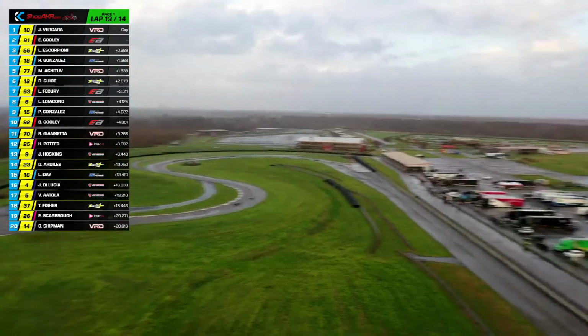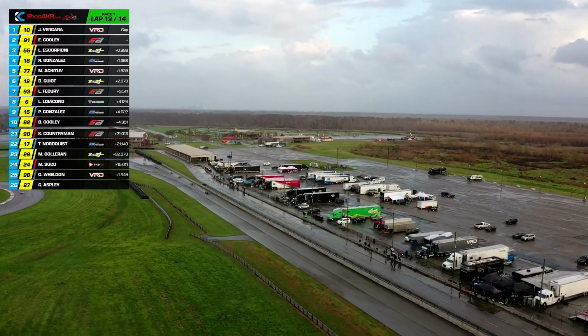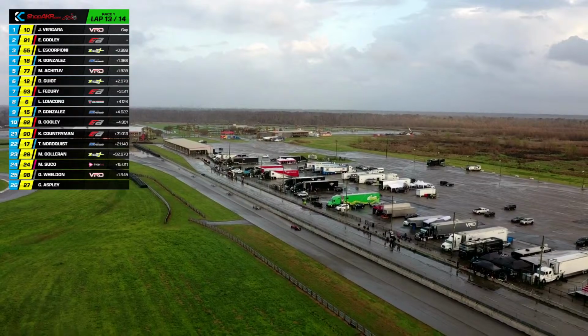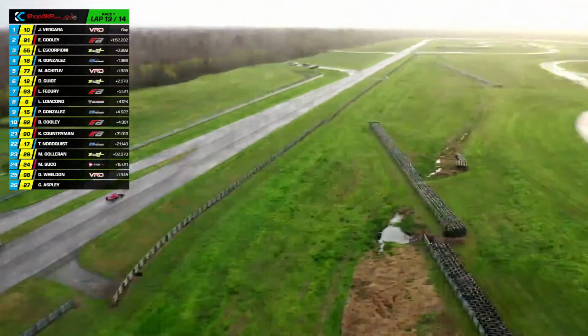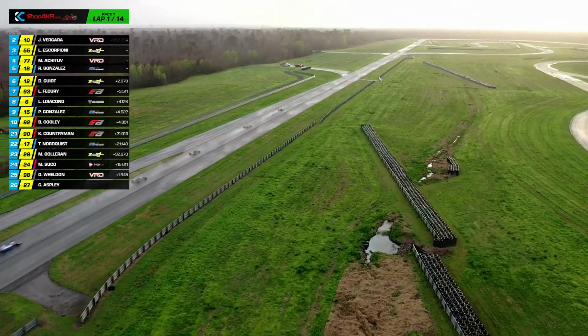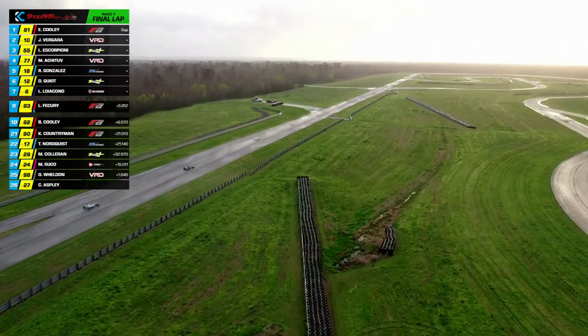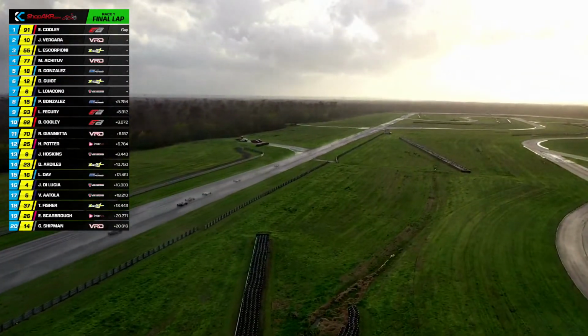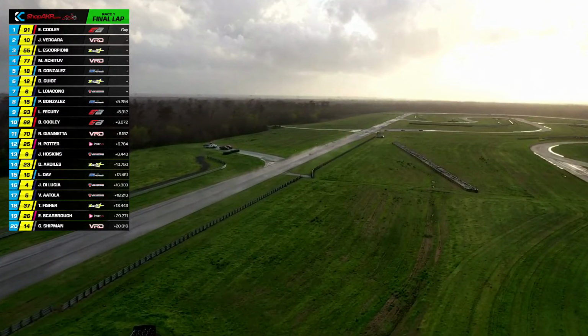A lap later, Cooley does the same in that opening sector. White flag in the air. 1 lap to go. 4 car lengths for Evan Cooley in Exclusive Autosport to try and continue what has been a phenomenal day, a nearly flawless day. Pole in overall qualifying, pole in the Super Pole qualifying, led 11 laps of the 13 completed so far. As we work this final lap, he's got a little bit of a margin.